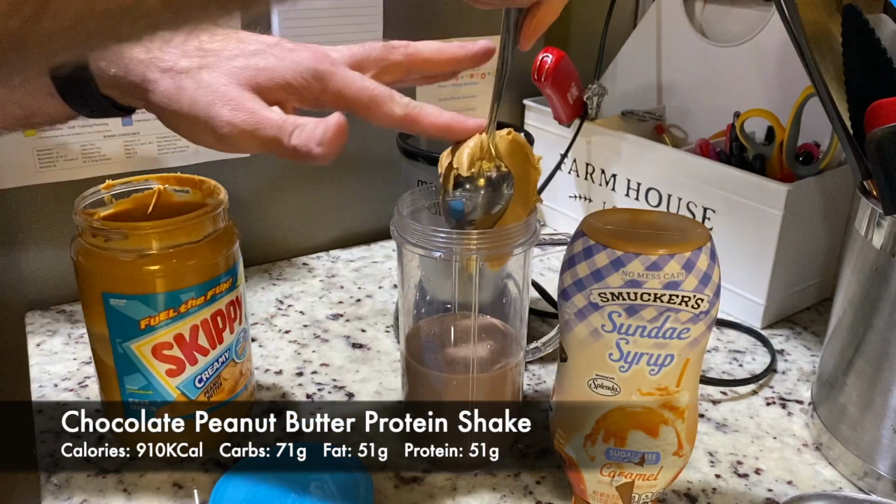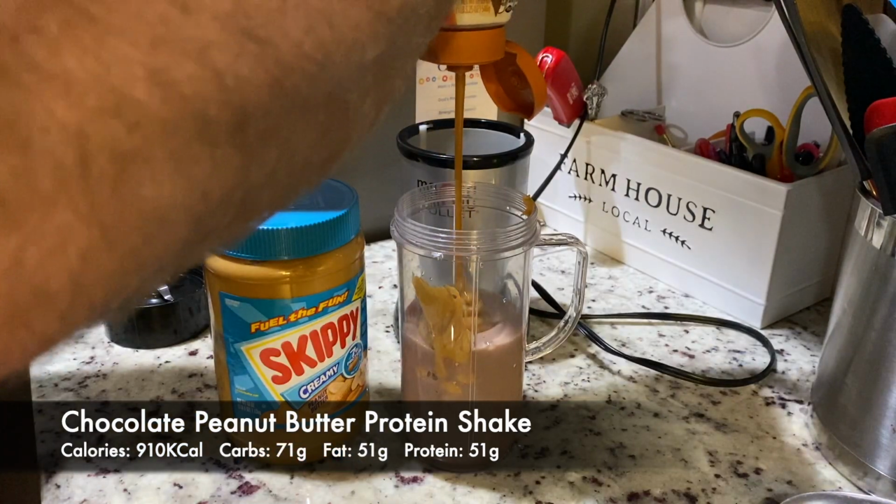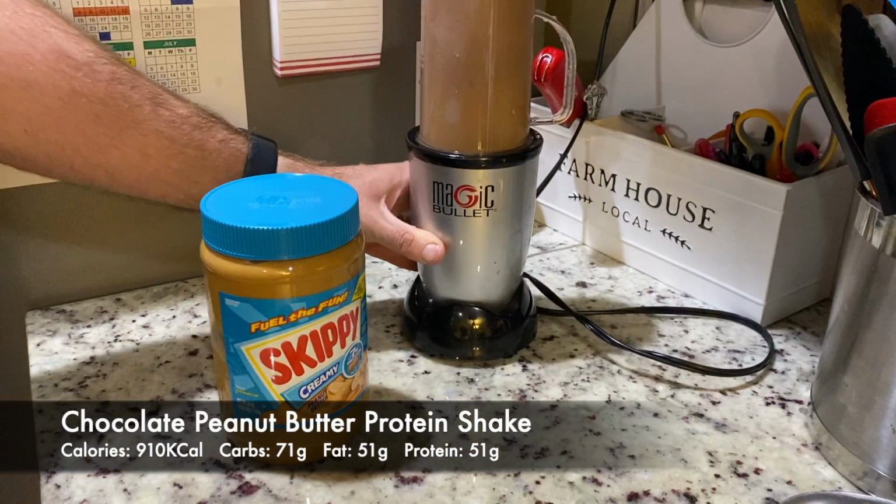And you can see the tacos there were not enough calories for me for the day, so after the tacos I had a protein shake where I added a lot of peanut butter just to make sure that I was hitting my calories for the day.